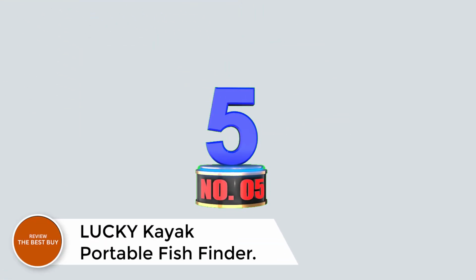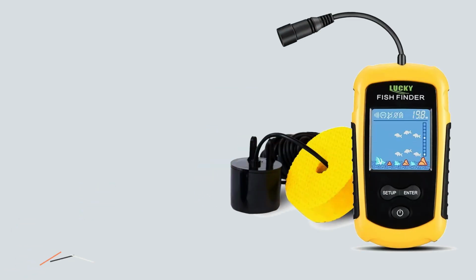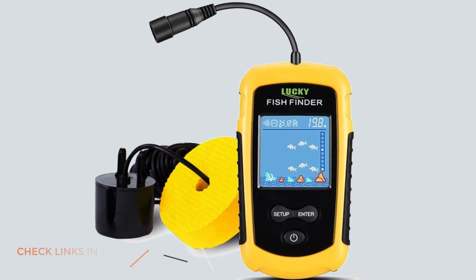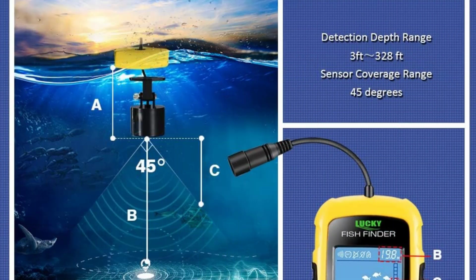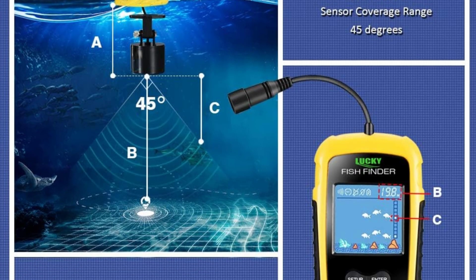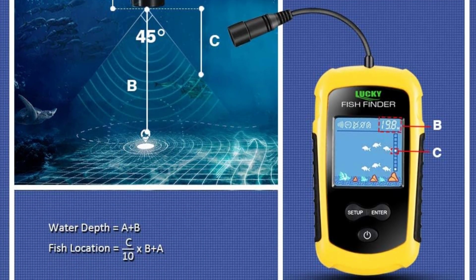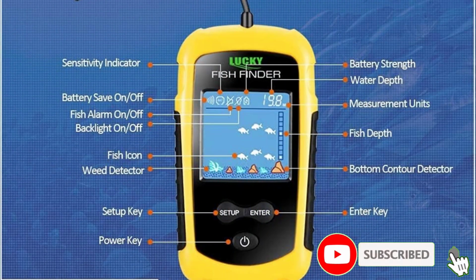Number 5. Lucky Kayak Portable Fish Finder. Introducing the Lucky Kayak Portable Fish Finder, your ideal companion for both freshwater and saltwater fishing adventures. This handheld device offers real-time insights, displaying approximate fish locations and water depth from 3 to 328 feet with ease. Its sonar transducer can be conveniently attached to the hull of a kayak or boat, making it perfect for tracking depth changes while you're on the move.